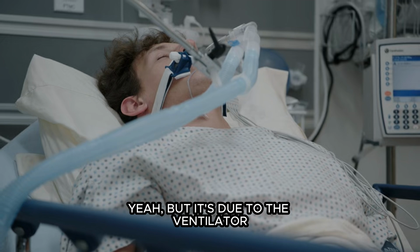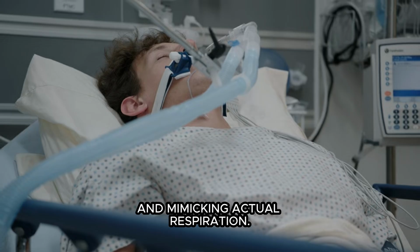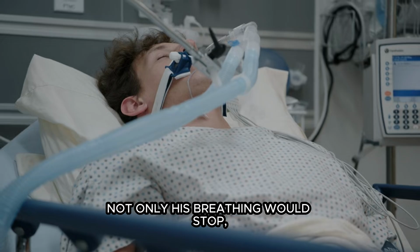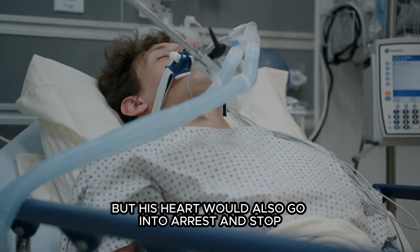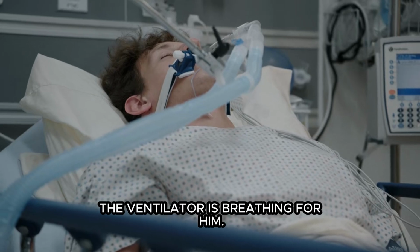Yeah, but it's due to the ventilator mechanically providing breaths, pushing air into his lungs under positive pressure and mimicking actual respiration. If the ventilator would be turned off, not only his breathing would stop, but his heart would also go into arrest and stop due to hypoxia.